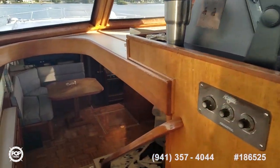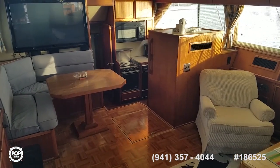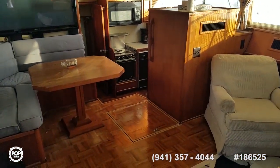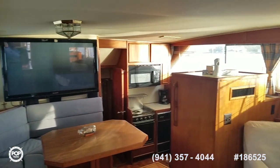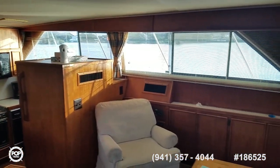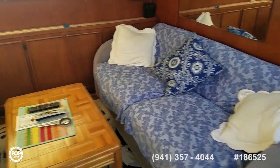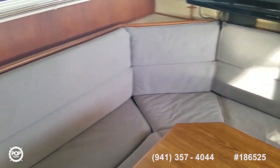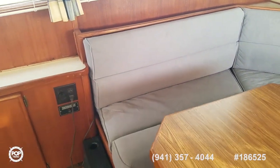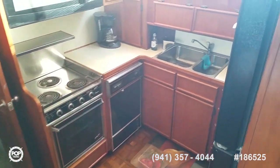We'll work our way forward into the lower salon. All the flooring's been redone. You've got satellite TV in motion, Garmin HD radar, plenty of storage, forward to aft, nice L-shaped dinette table, clean and tear-free upholstery, galley down design to starboard.